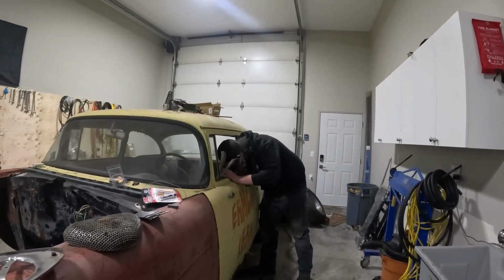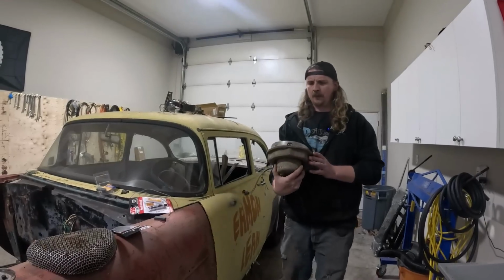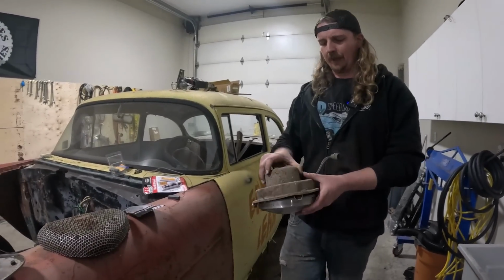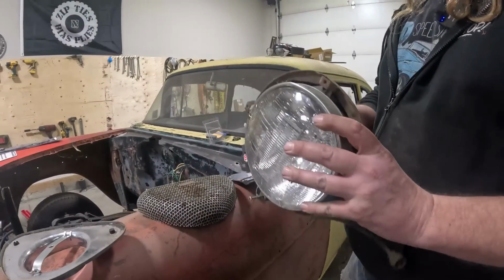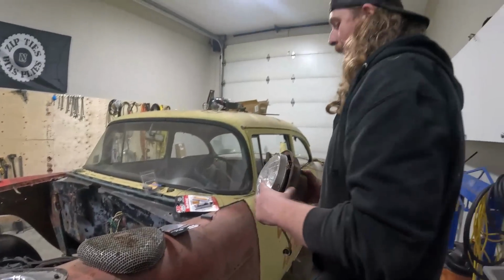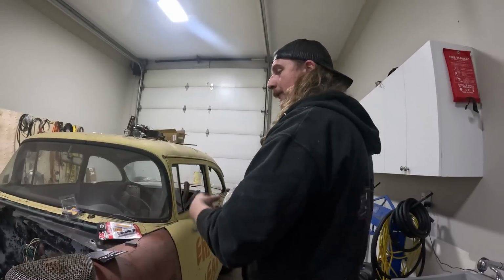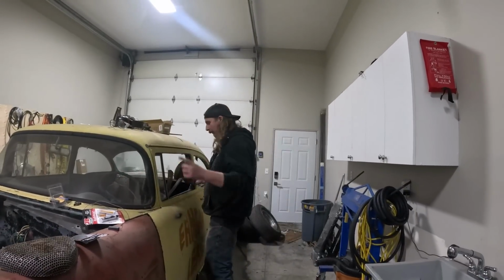They're different, 5, 6, 7. But again, this is out of a 57. That's why they're not rotted. The 55s rot because all the stuff ends up in there. 57s actually, there's an opening at the top of the fender where the cold air comes through so they don't rust. There you go, a little tech tip.